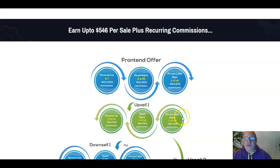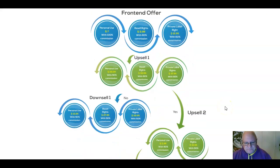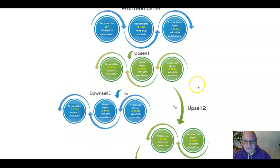You will find that you will have a lot more flexibility with this, and you'll learn a hell of a lot more from it, but you'll be able to sell it on for a much higher price with all those added modules. And obviously, again, with the reseller rights and the private label rights, you get all the sales materials you need to sell the advanced courses.